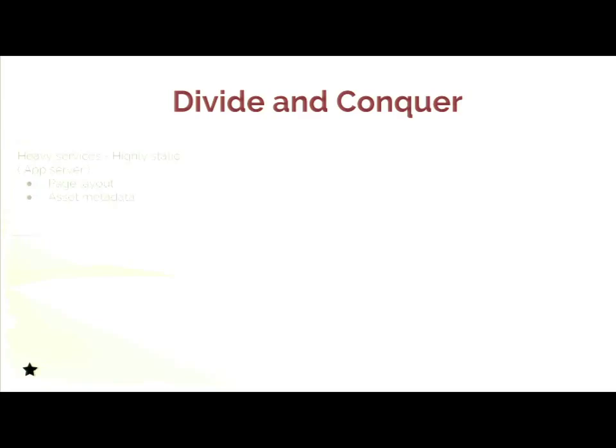So what we do is we divide the pages up into the pieces that align with those buckets that we just described. First, there are the heavy services: page layout, asset metadata, such as image URL, article body, things like that, things that don't change very often, but are very heavy to get. Drupal, despite all of its benefits, is a little bit heavy as an app server.